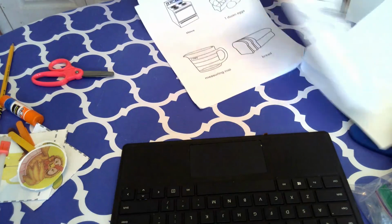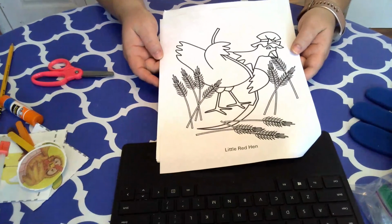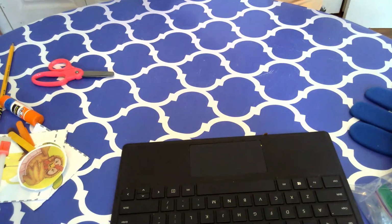The last paper is just something fun. You can use your crayons and color this picture. And then you can show it to me on our next visit.